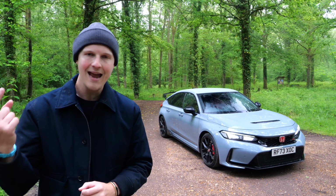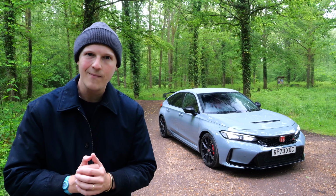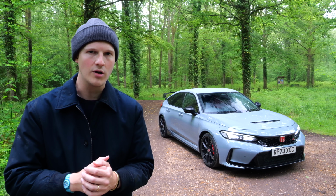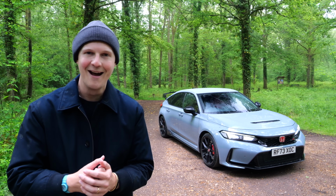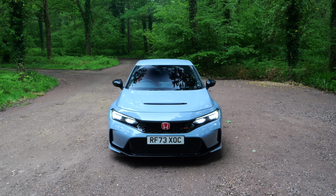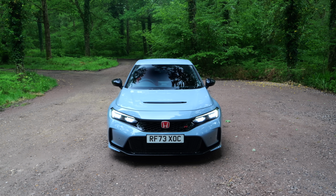In my mind, this thing represents a bit of a dying breed. The proper hot hatch. Even though it's more of a hot saloon these days, but let's look past that, because it's one of the last manual, front-wheel drive, driver-focused hatchbacks that you can go and buy today.